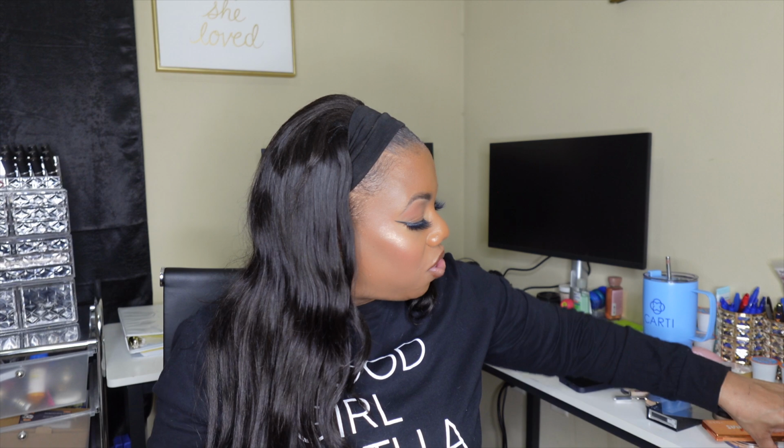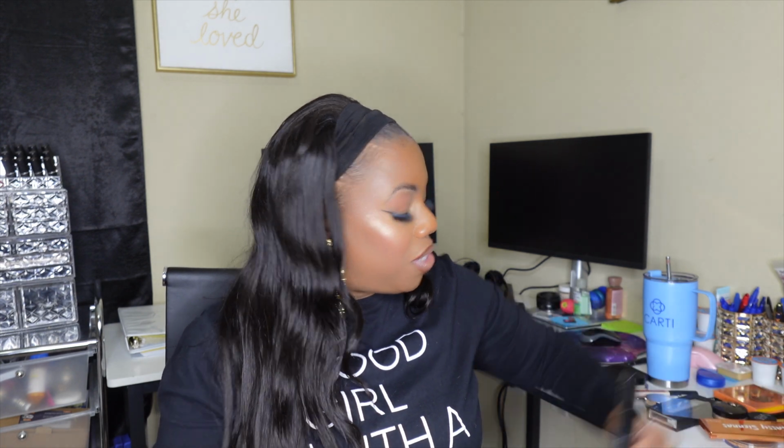So before I show y'all my highlighters, I want to go ahead and show y'all my under the eye liners real quick and my mascara. So I have two eyeliners that I love. The one that I love so much, and y'all going to be able to tell why, is the Persona liner in the color black.